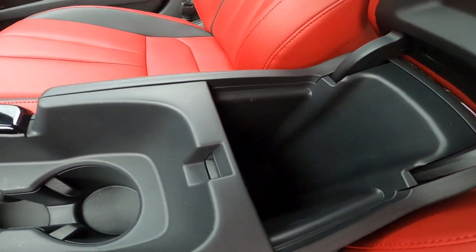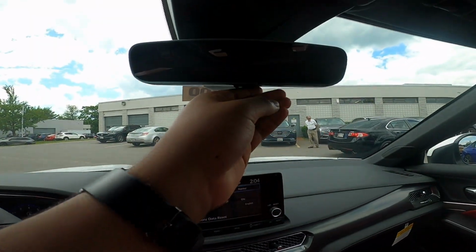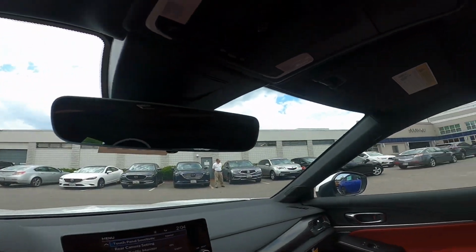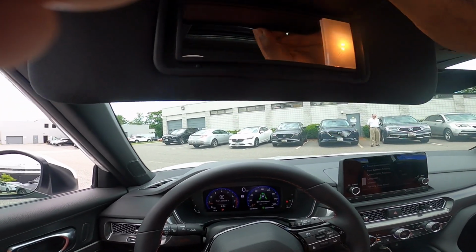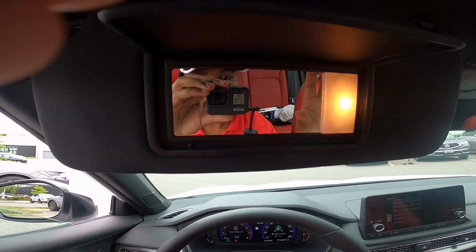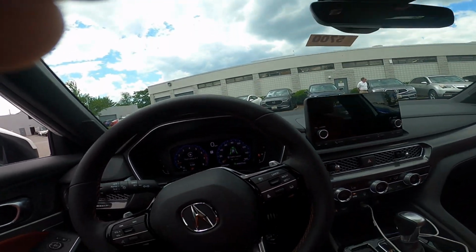You do have some storage right here, the center console. Up top you have your auto dimming rearview mirror with LED illumination, sunglass holder, and you do have a moonroof up top. Over here on this side, you do have your visor right here, which is halogen illuminated. I would like to see LED illumination, but that is a small gripe.